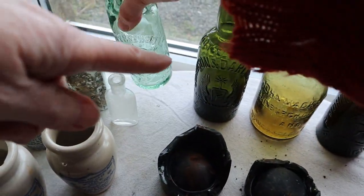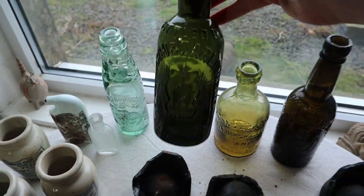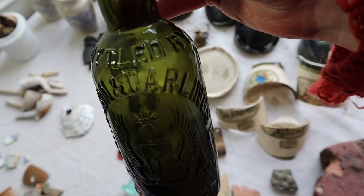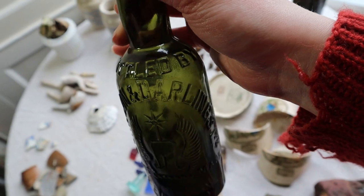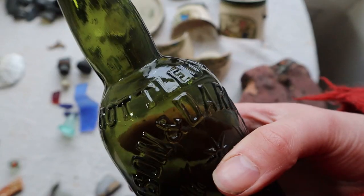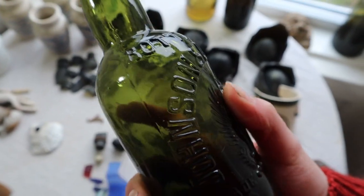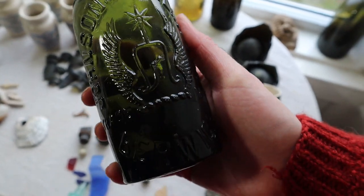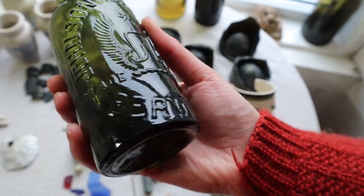But yeah, these are the Johnson and Darling bottles that took over. They merged and carried on in the Johnson and Darling name. You can see that rather than it being brewed by Johnson and Darling, it says bottled by Johnson and Darling. And it says Berwick on there.